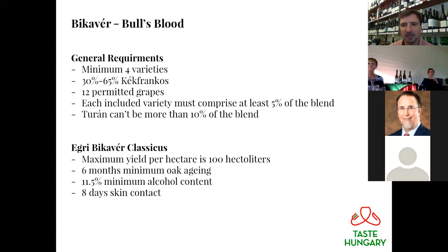There are, just like with the Csillag blend, three different quality levels: classic, superior, and grand superior. What you guys are having is a superior quality, so medium level.